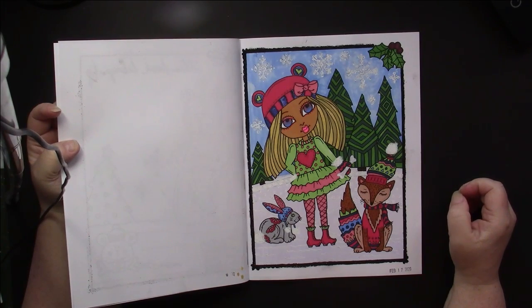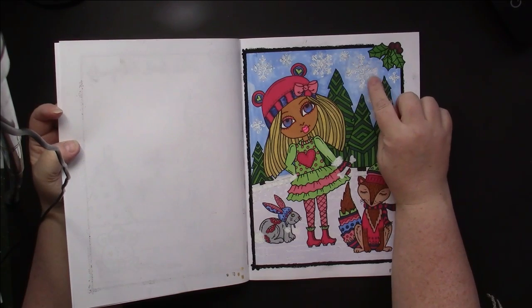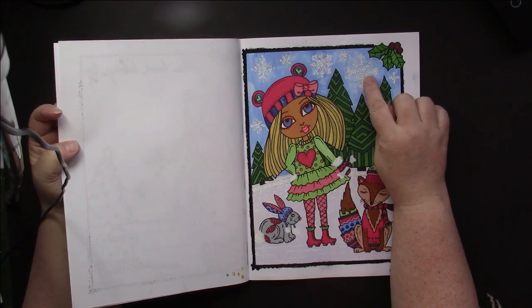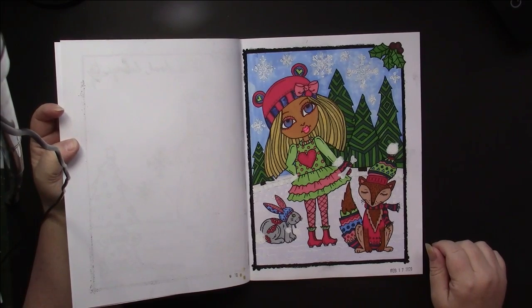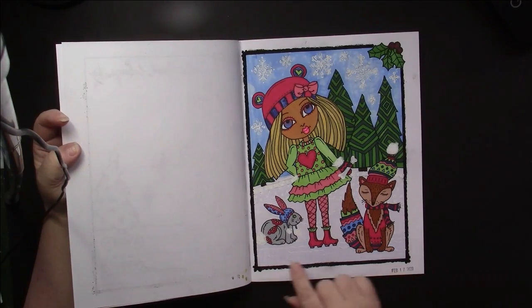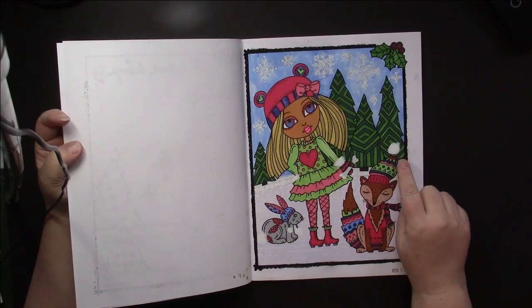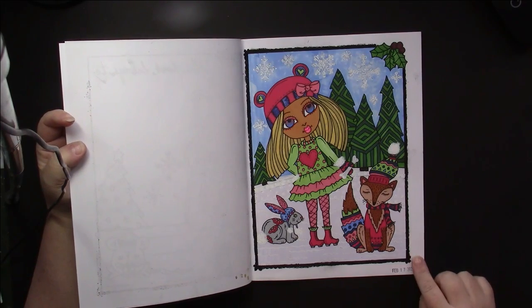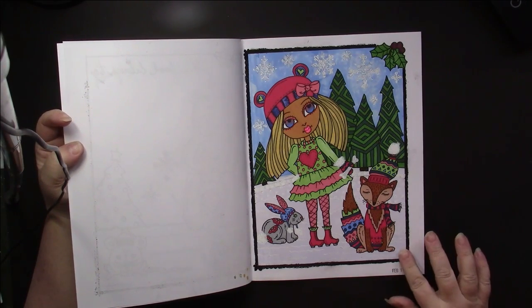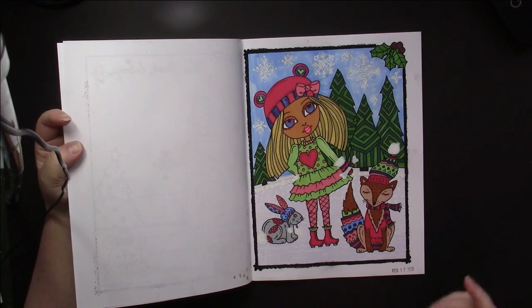What did I use? Oh yeah, I used my Uni Signo for covering up the black lines on the snowflakes and all the lines that were in the snow. And then I used white acrylic paint to do the fluffy things like the tails and the pom-poms, her cuffs. And yeah, I put black around the edge again. Is that charcoal? I think that's charcoal.